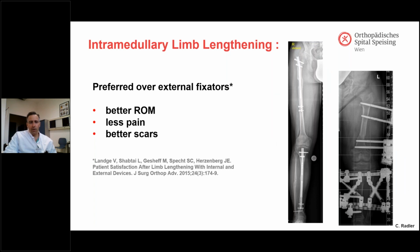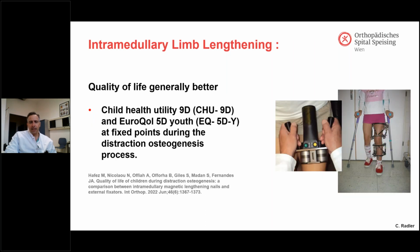Now, we know very well that intramedullary lengthening is preferred, much more than the external frames. We have a better range of motion, we have less pain, and we have better scars. This has been shown very nicely in a study already in 2015, and also a more recent study in 2022 showed that the quality of life is generally better for children undergoing lengthening with internal devices.